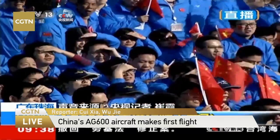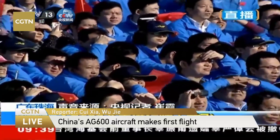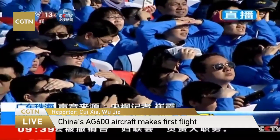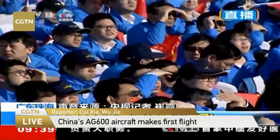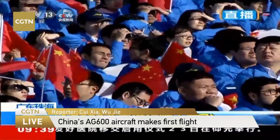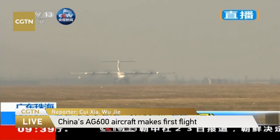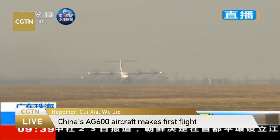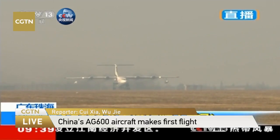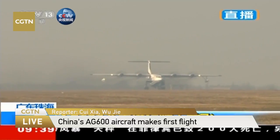AG600 is called the largest amphibious aircraft on the Earth. It's mainly used for firefighting and ocean rescue. And it is a civil airplane. So compared with Y-20 and C919, together these 3 are called the trio. Yeah, for the 3 aircrafts, they have their respective characteristics. C919 is developed with advanced technologies.